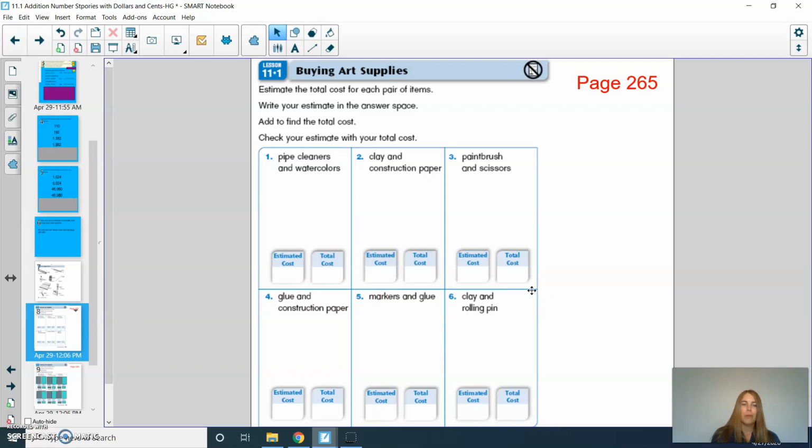So boys and girls, what we need to do, we're going to estimate the total cost for each pair of items. We're going to write our estimates in the answer space. We're going to add to find the total cost. And then we're going to check your estimate with your total cost. So we're going to do both the estimate and the actual for each of these. Okay? I want to show you with the first one.